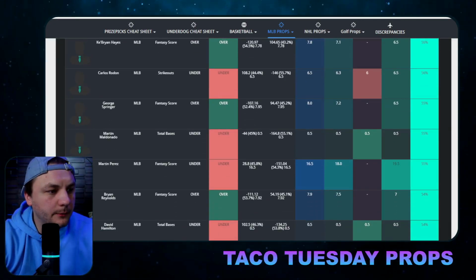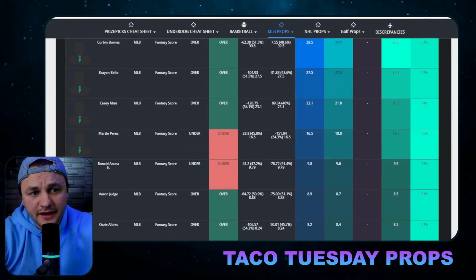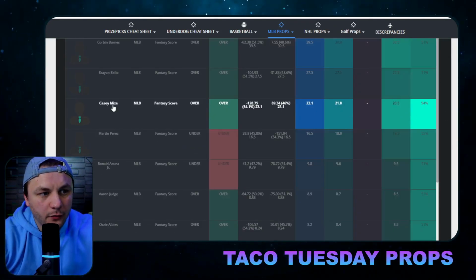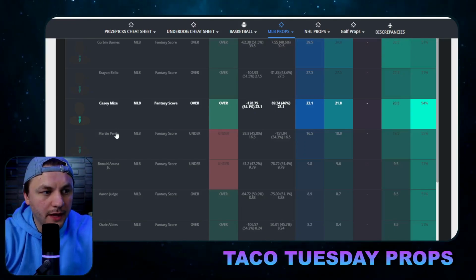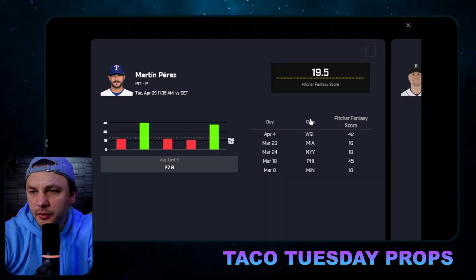Some other pitching prop bets that we are currently getting that are good pitching fantasy score prop bets. And we'll get more throughout the day, but let's just look at it. We got Casey here for over his fantasy score. And then we got Martin Perez for under his fantasy score. Let's jump into those two. So we'll start with Perez.